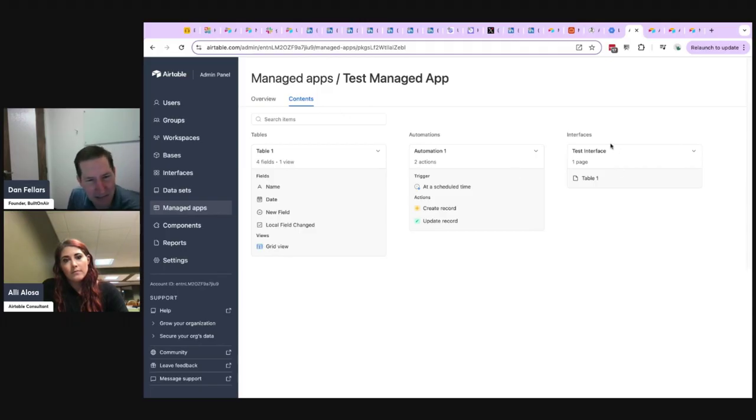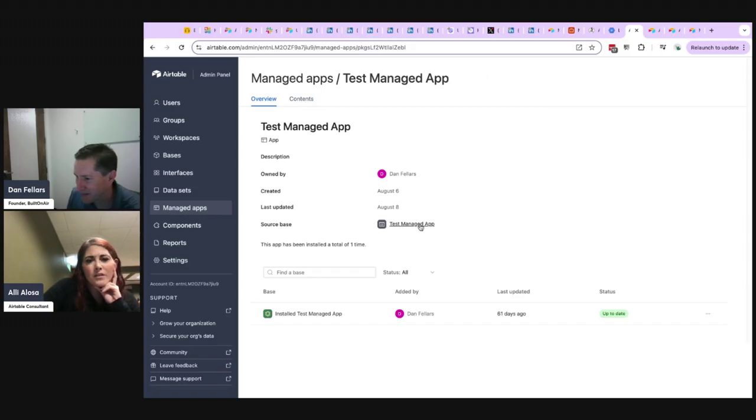Forms, I don't know if forms are considered managed. They don't show up here. We'll have to test that. Yeah, interesting. Okay, so we'll see.